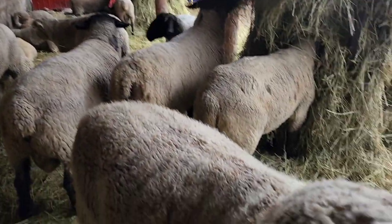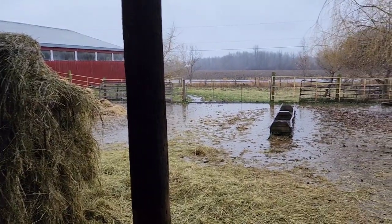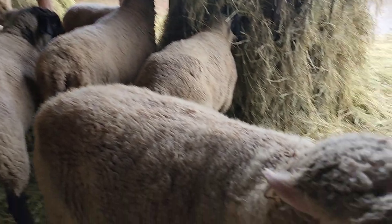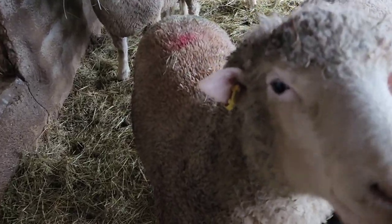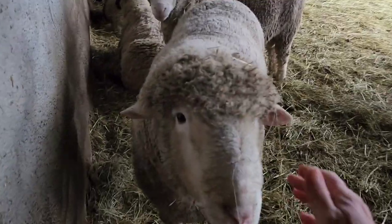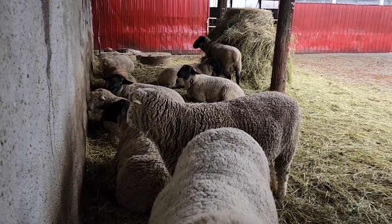Right now I'm out in the ram lean-to, trying to get up the courage to run out there to head over to the coveralls. You can see that the water's starting to bridge up already. These guys are all in their lean-to. Here's Gimli. Hi, Gimli. And here's another little guy. Some of them are eating. Hi, Ferdinand. And others are just taking it easy. Believe me, these guys do not want to go outside today.